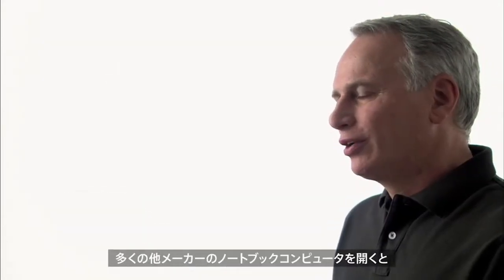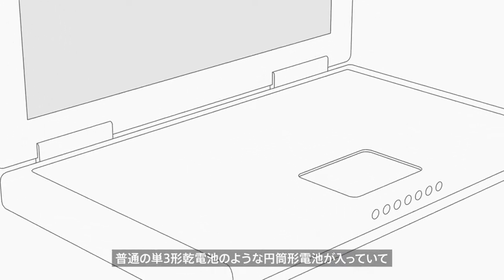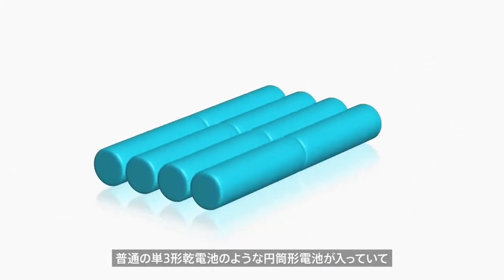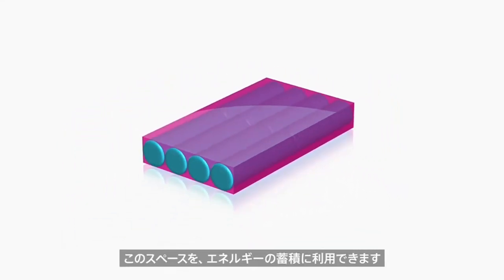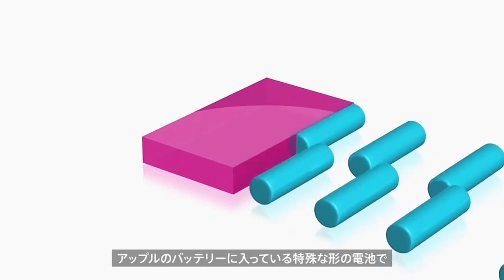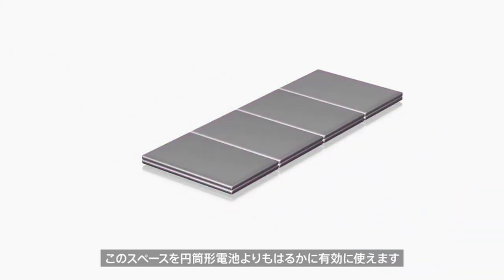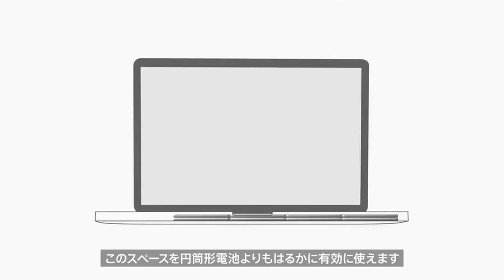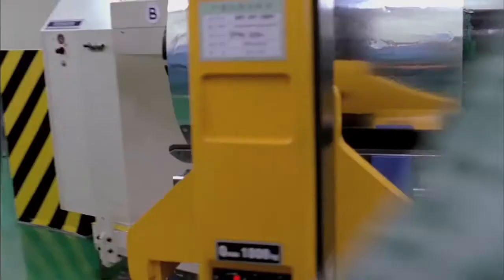When you open up a notebook computer from a lot of our competition, you'll see cylindrical cells that are like AA batteries that you can buy. There's a lot of empty space in there. That's space that you could use for storing energy. And so by creating custom-shaped cells that we have in our batteries, you can fill all of the space much more effectively than you can with cylindrical shapes. You can also customize it to be all kinds of different sizes, and that's what we do.